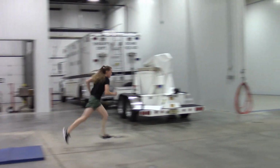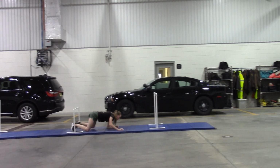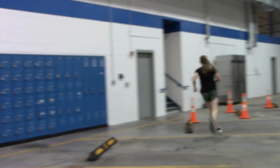Control, good. All right, stay low, take your time. Stay low, don't hit them. Lower. There you go. All the way through. Good. Stay on this side of the parking ramps. Touching each step.